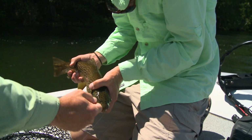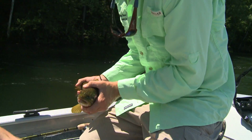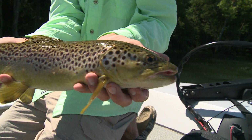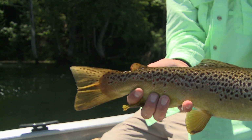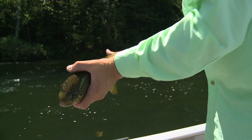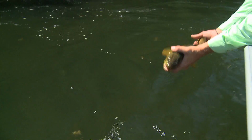Look how pretty. Got the string in his mouth. Just the other way around. There you go. Look how pretty that fish is. I mean, that's a gorgeous fish. You wouldn't think that we'd have this kind of fishery in the Ozark Mountains, but we do, don't we? Oh yeah. And it's a pretty fish. Beautiful fish.